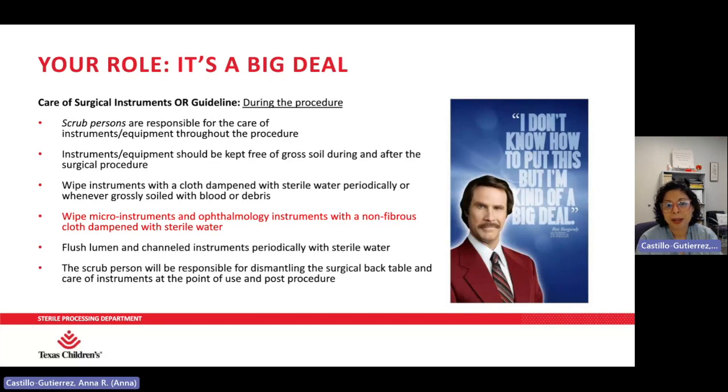I do touch on micro and ophthalmic instruments for those areas or procedures where they're using micro and ophthalmology based instruments. We wanted to make sure that in those procedures that they're mindful of how they're using the instruments. We're not supposed to be using enzymatics. Enzymatics have been known to cause TASS, along with other things that have been known to cause it, but we want to limit the risk of having TASS associated with the way that we're handling the instruments within the operating room. And so I do cover that they should be periodically wiped down with sterile water.